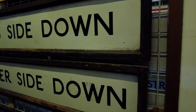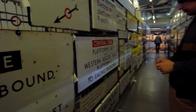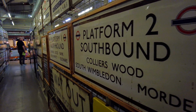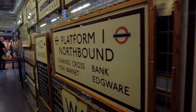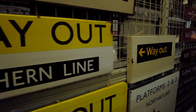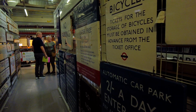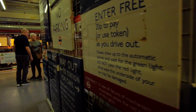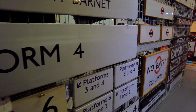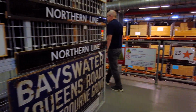Side down, other side down, no side up. Excuse me. Platform 2 southbound for Collier's Wood. Can you think over the years how many millions of people have looked at these signs and just walked past them, and then they get replaced and end up in this warehouse that's very rarely open to the public. Absolutely fascinating.